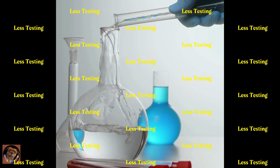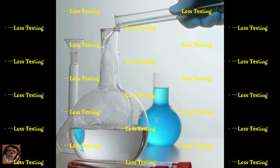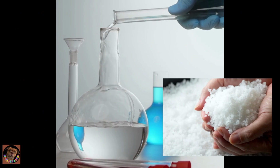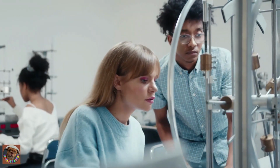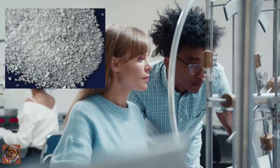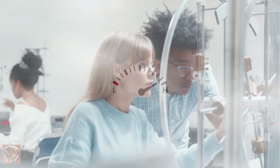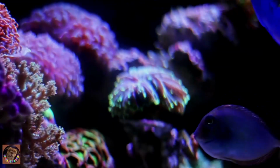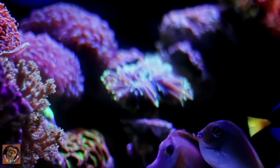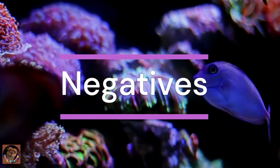The only thing you have to do is make sure that you keep the salt levels right for the fish. Depending on the type of tank, as long as you keep it the same, you buy the artificial salt from the pet store and maintain the salt levels in that tank, and you should be good. That's all you really need to do. You do have to test it like the other tanks, but once that tank is established, man, saltwater almost runs itself.